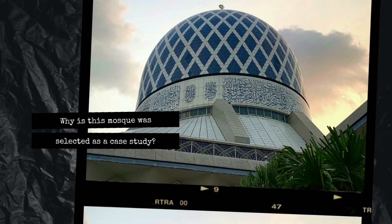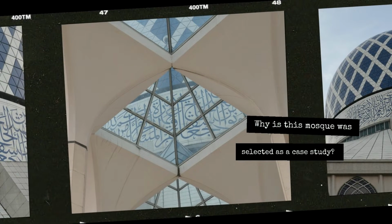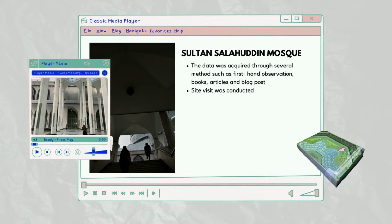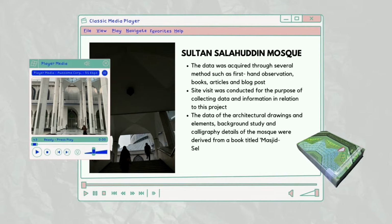The reason why this mosque was selected as a case study is mainly that we are intrigued by its implementation of calligraphy, where its placement is both on its exterior and interior. This feature alone makes the mosque unique and captivating, which has grasped our interest to learn more about this mosque further. The data was acquired through several methods such as first-hand observation, books, articles, and blog posts. A site visit was also conducted for the purpose of collecting the data and information in relation to this project. The data of architectural drawings, elements, and background study, as well as the calligraphy details of the mosque, were derived from a book titled Mosque.